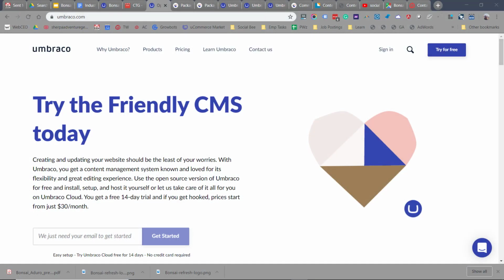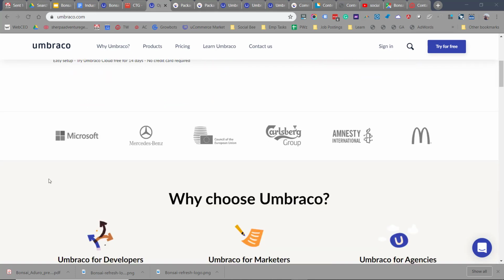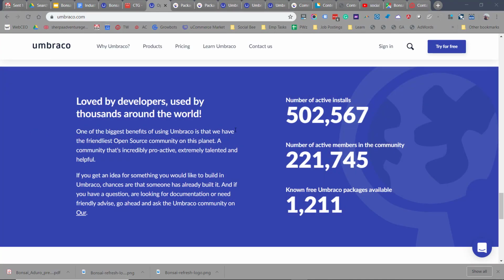For those that don't know, Umbraco is an enterprise CMS built on the .NET framework and is open source. It's used by companies like Microsoft, Amazon, Bank of America, Mercedes, and countless other Fortune 100 companies because of its rich set of content publishing capabilities and its bank-level security. There are over 500,000 active installs, many of those prominent sites. There's a community of over 220,000 developers, and there are over 1,200 Umbraco packages that are free.